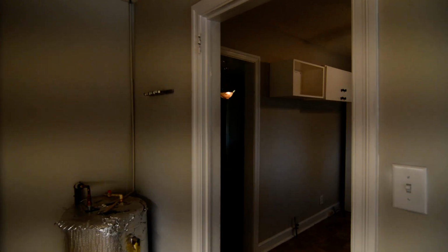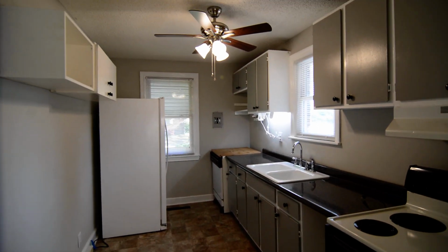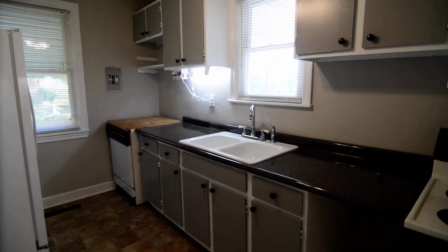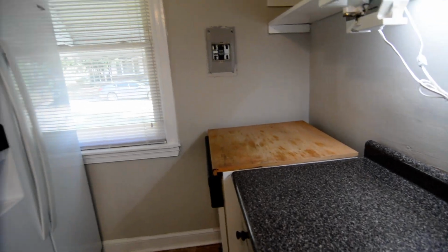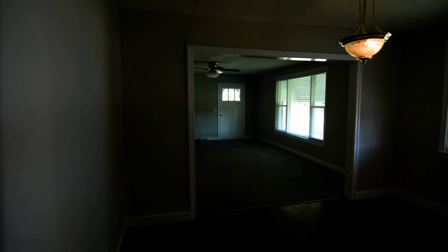And once we're back inside, you have the kitchen here off that entryway as well. You have a ceiling fan in here, updated countertop. There's an electric stove, also a dishwasher there. You can see beneath a butter block counter, and also a side-by-side refrigerator, and some additional cabinetry on this side. And then you go through to the dining room.